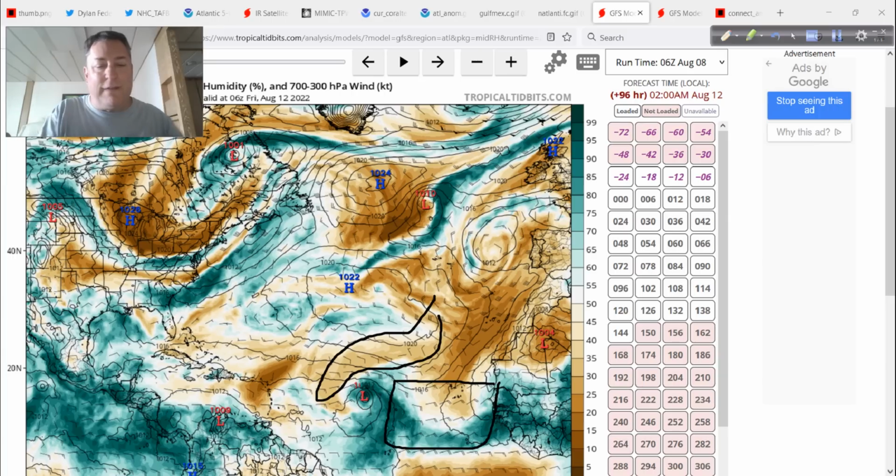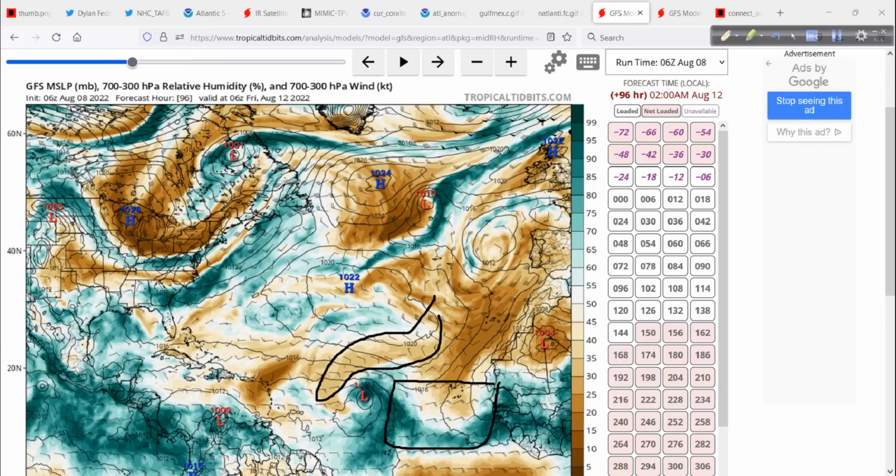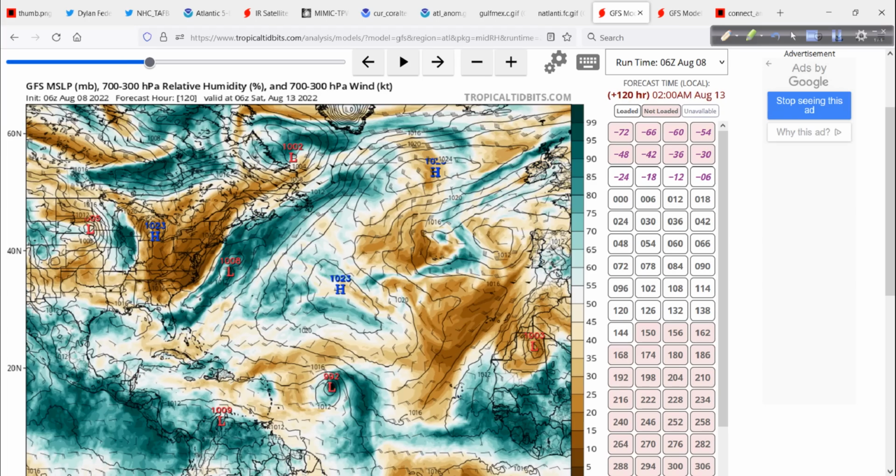So we'll have to wait and see if this system can consolidate and kind of stay small. It could have a little embryo of moisture to work with, an embryonic envelope, if you will, to go on and try to develop. We'll see. This is 4 days out. We'll continue on to day 5, and we'll stop it there for now.